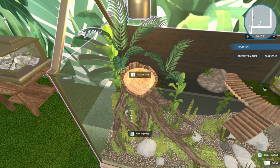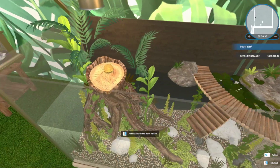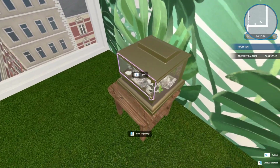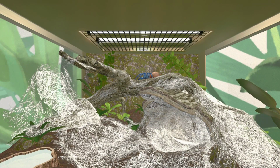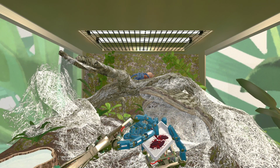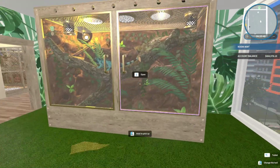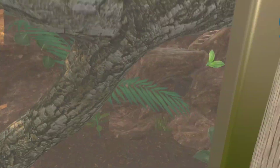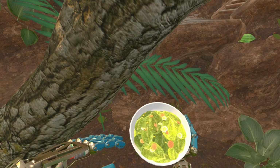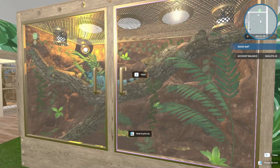Oh, there it is. Okay, fill with food. Oh my god, how often do you have to feed these things? I don't have to feed this one, right? Fill? Ew. Okay. Okay, what about this one? Fill. Okay. What about water?